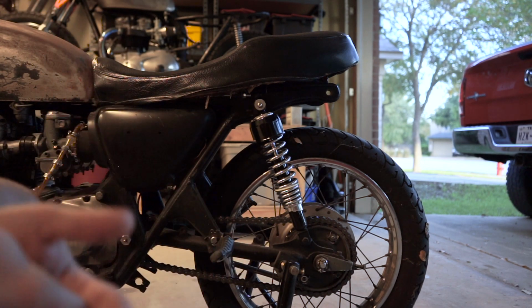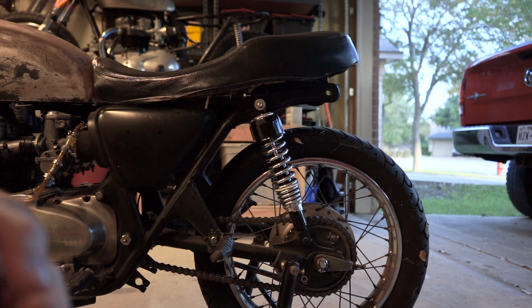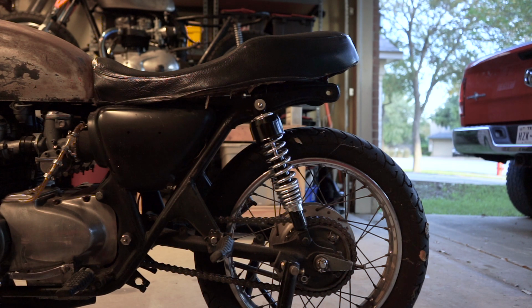It's really comfortable, it fits well, the build quality is really nice. So that's what I'm thinking: chop the back of the frame off again, do the hoop, same seat. I may do a brown leather this time. Let me know what you guys think about that, because I've always done black seats, so I'm leaning towards a brown leather flat seat.